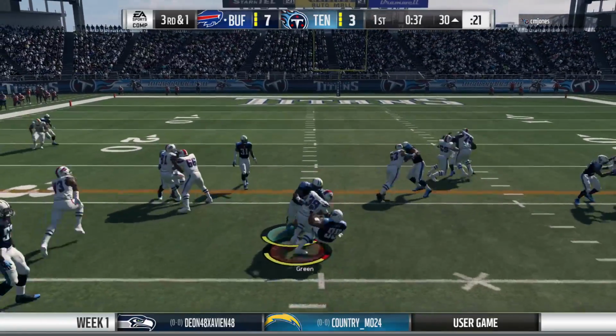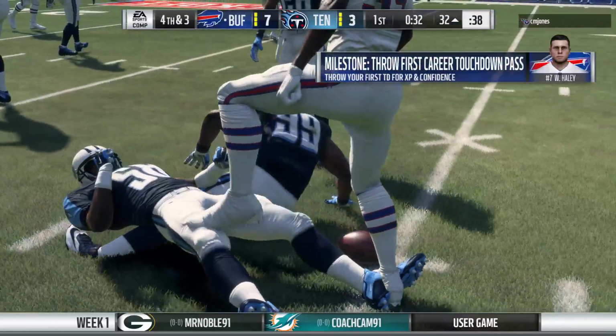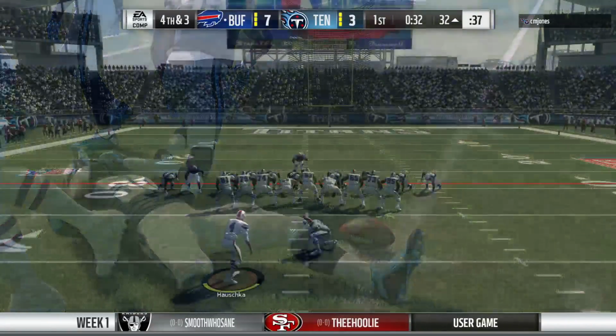On 3rd down, it's Green, and he'll lose yardage. Brought down at the 32. He lost 2, and it brings up 4th.